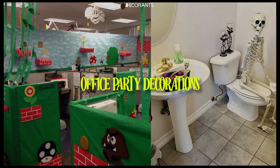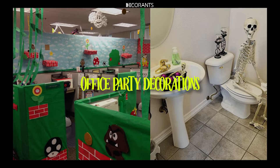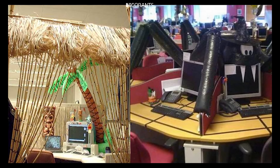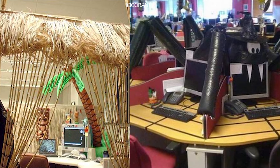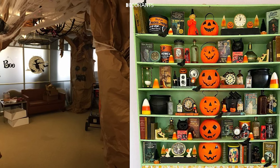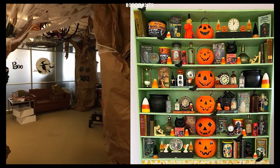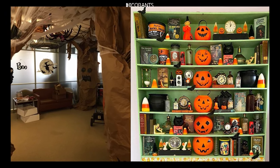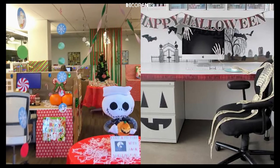Finally, if you're planning an office Halloween party, these decorations will help you set the perfect mood for the celebration. 1. Themed tablecloths and centerpieces. Set up a Halloween-themed table for snacks or drinks with a spooky tablecloth and a few decorative centerpieces. You can use a fake skull, pumpkin, or cauldron filled with candy or party favors to keep things festive.